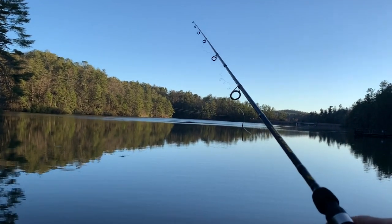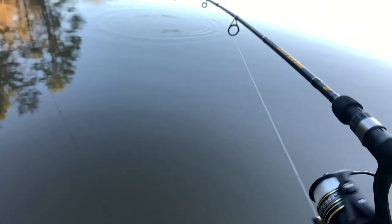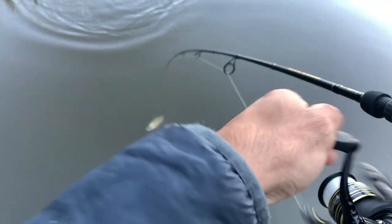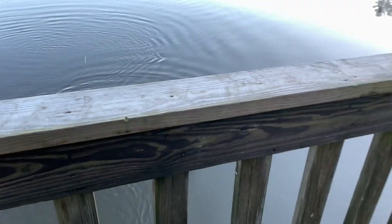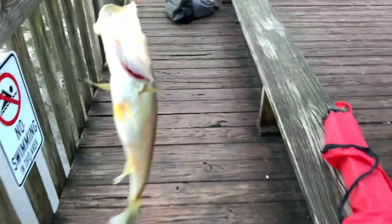Just cast and reel. Yo guys, we already got a fish. We already got something right away. Oh, let's go. We got a fish on the spinner. Woo-hoo! Let's go. That was way quicker than I expected. Whoa, whoa, whoa. Let's go.